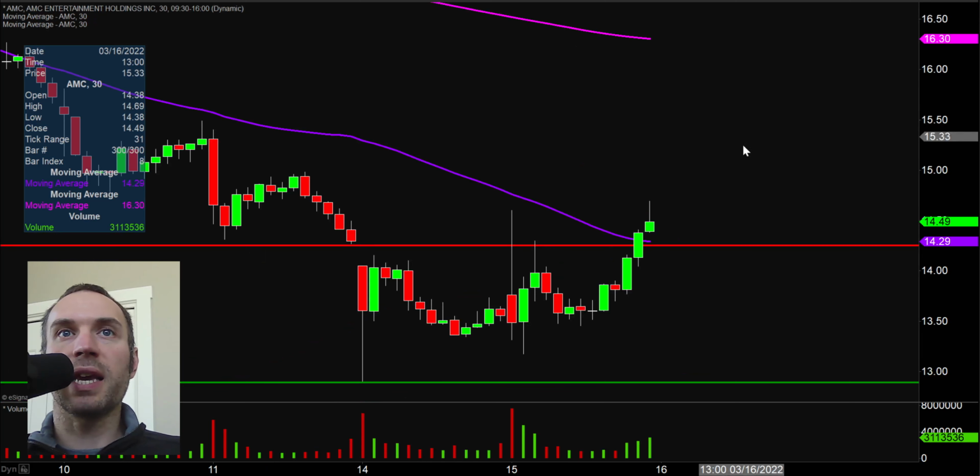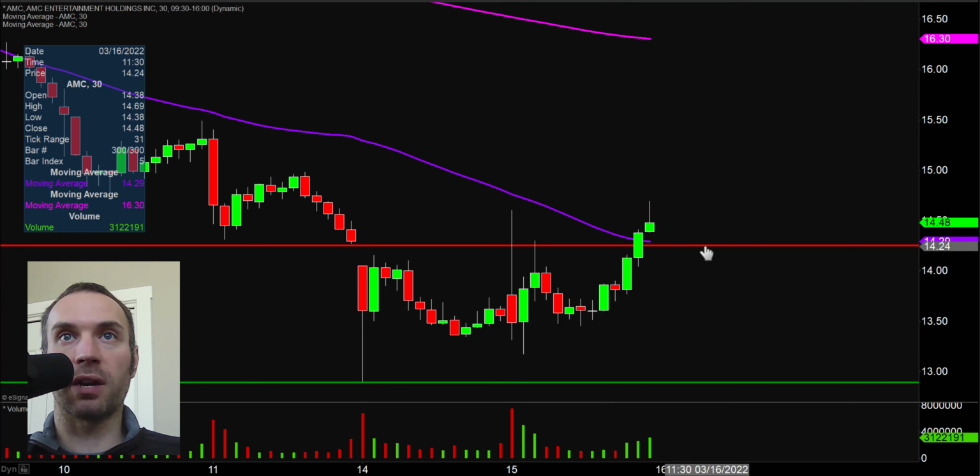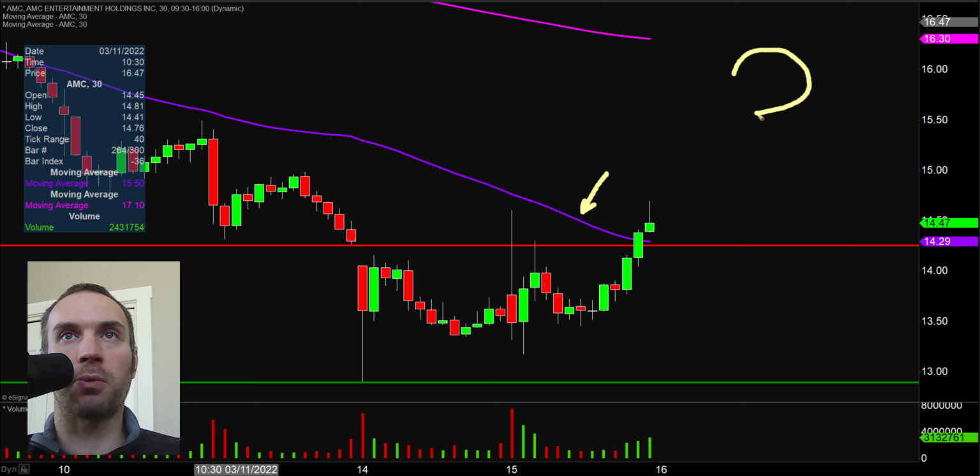Next one, AMC, and a good solid day. Things started to go sideways, made the move up, and is now actually up above a couple of key levels. So not just one, but two. The first level is that red line, which I've talked about previously at 1425. So good to see that. But also the price is now up above that purple line, the 50-period moving average, which brings about a huge question mark moving forward. Is this the start of something bigger?